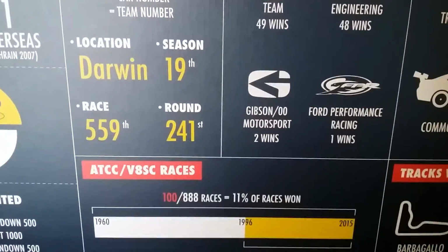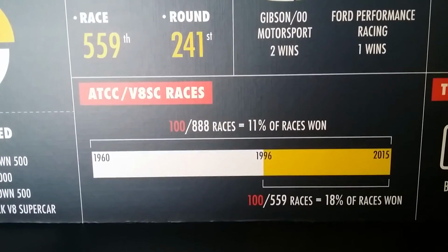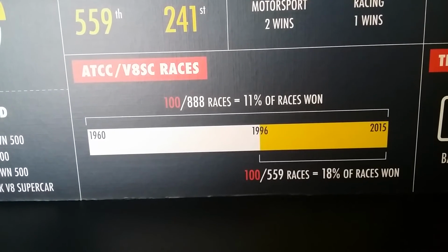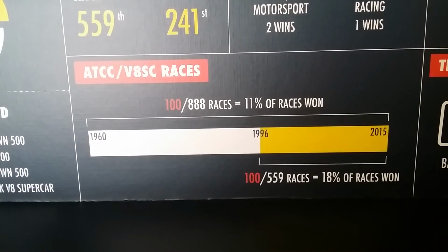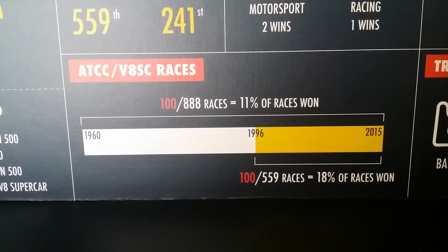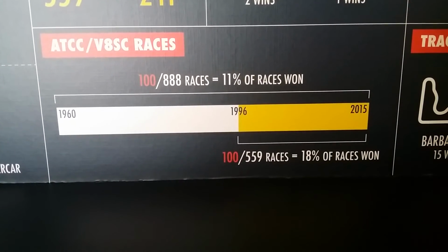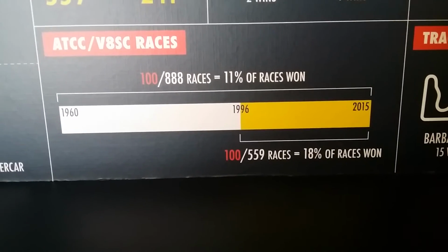Now, these are the race stats out of all the races. So you can see from 1960, which was the very first race, to 2015, there were 100 race wins for Craig Lowndes, and total races between 1960 and the time he won that 100th race, it was all up 888 races. 888 races, so he won 11% of those races. And from 1996 to 2015, Craig Lowndes won 18% of those races. So 1996 to 2015 were 559 races.